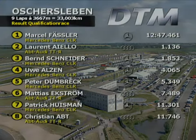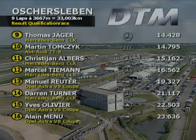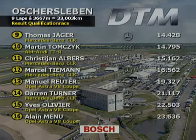There you have it. The real problem is, though, you don't see the Opels until you get all the way down to 13th position. And there is Manuel Reuter. The Opels are just fighting and fighting to stay.